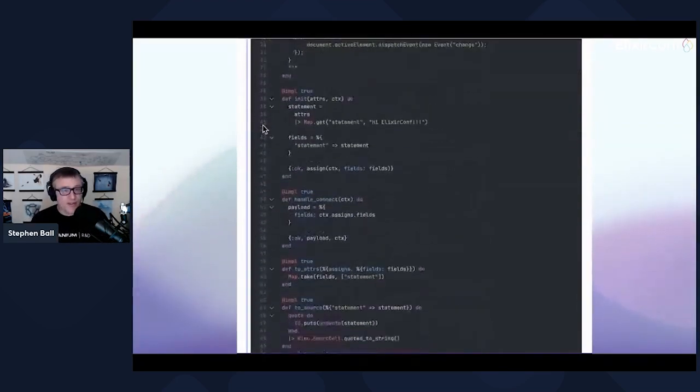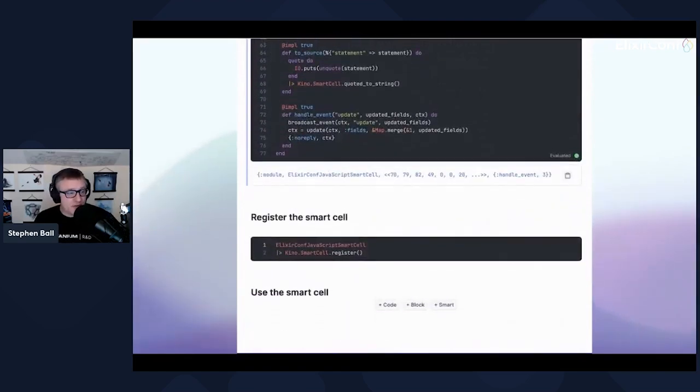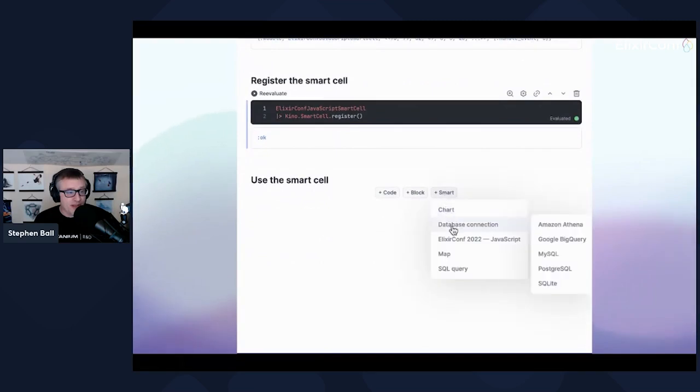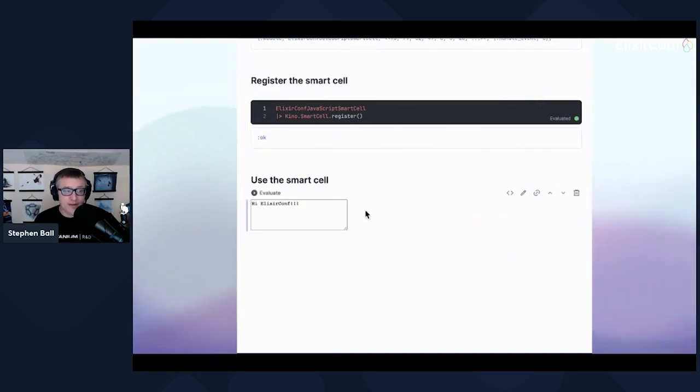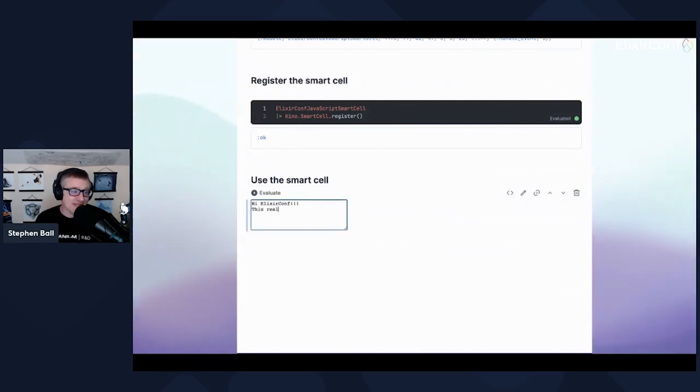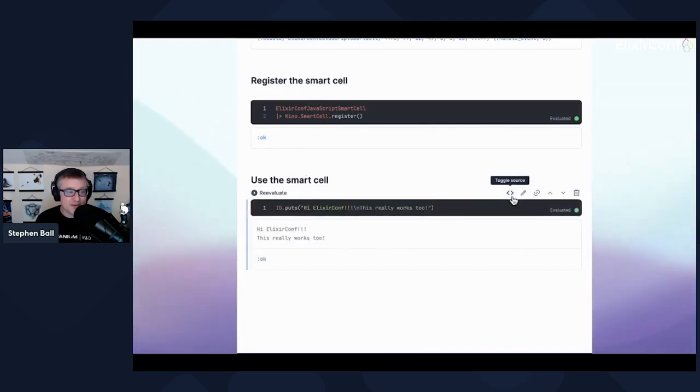Just as before, we have Kino, we have our module, we register our new smart cell. And when we add it, we'll see a smart cell with its very own unstyled text area. Amazing. But it really works. See, it really works too. We can evaluate the code. We can check out the code. If we converted it to an Elixir code cell, that's the code that would be in it.